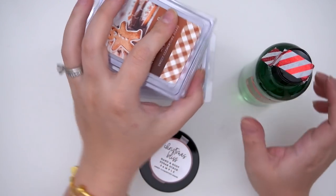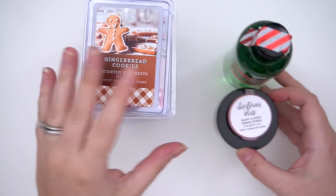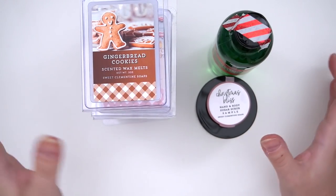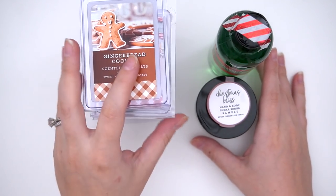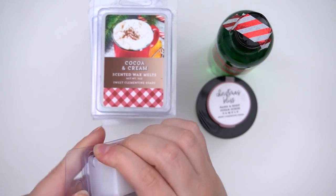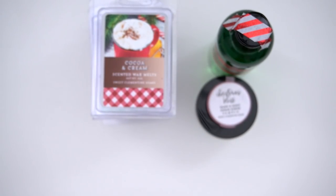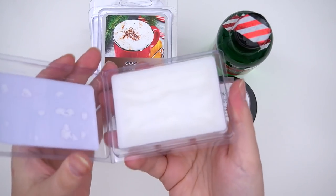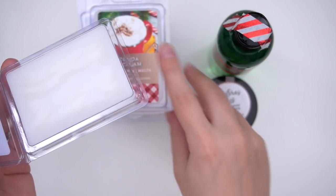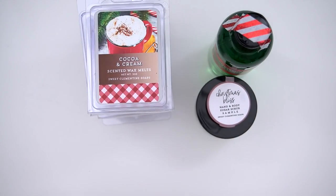So I did pick up some of their Christmas releases. I wasn't really sure how I would like all the different scents. Some of these I don't think I'd want in body products. So they did have wax melts. So I was like, well, I'll use wax melts, especially Christmas ones. They are like the Scentsy clamshell. This one is called Gingerbread Cookies and it smells so good. All of theirs are white. The one's a little bit yellowy, but I don't know if the oil has a tint or what, but this is gingerbread cookie.